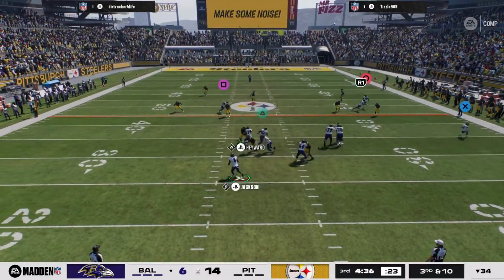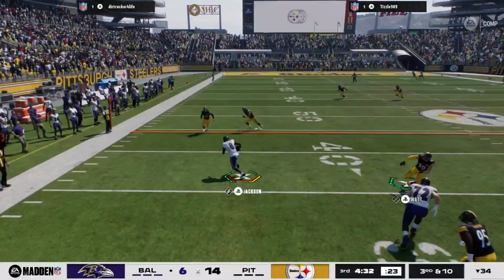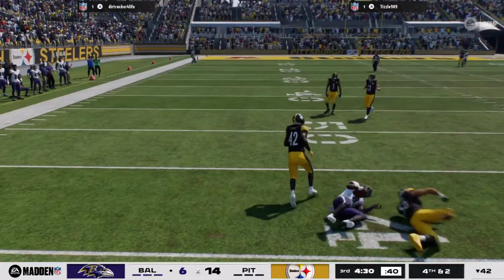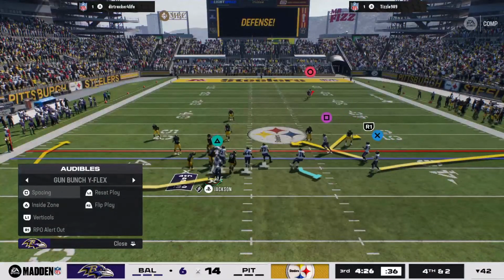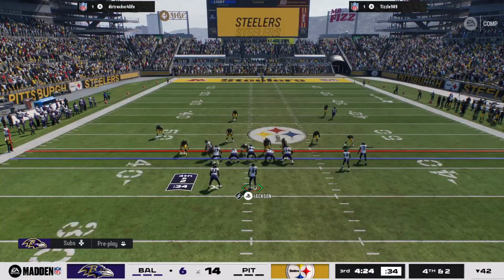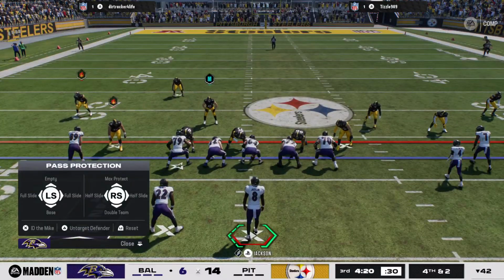Jackson now on 3rd. Rolling out to his left. That's the line. He's going to run for it. And he's going to be brought down at the 42. Offense in a hurry up here. It's 4th down.